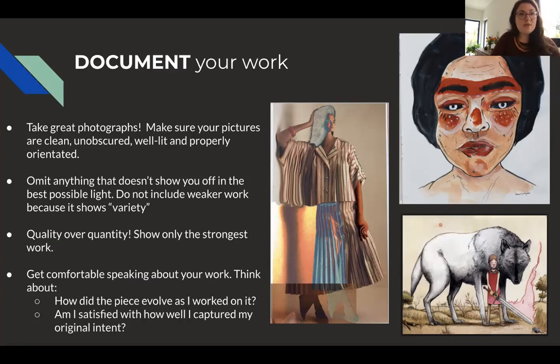And you want to make sure as you are selecting the works that are going to go into the final portfolio that you omit anything that does not really show off your best work. So as I mentioned before, if there is work that, hey, I made this three-dimensional piece and I think I should put it in because I want to show them that I can work sculpturally. If it's not the strongest piece, it is not going to really serve the purpose of your work.